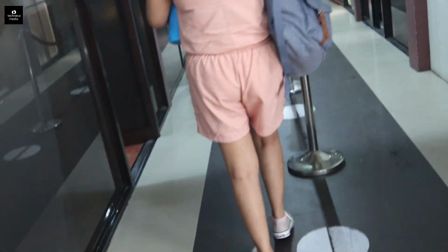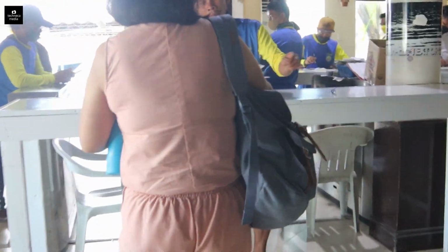Head on to the gate and proceed to get your seat number from these gentlemen here.